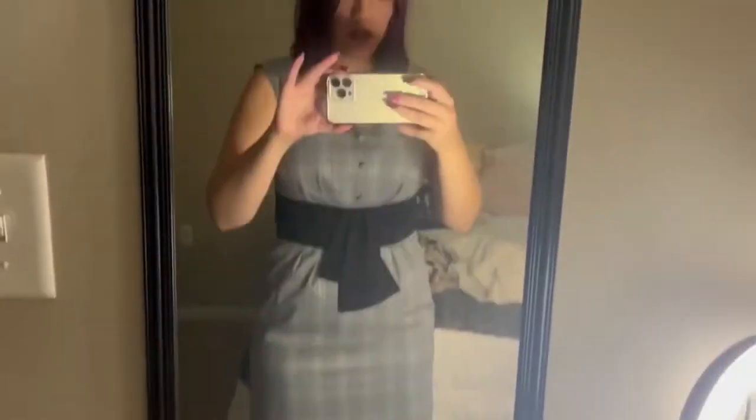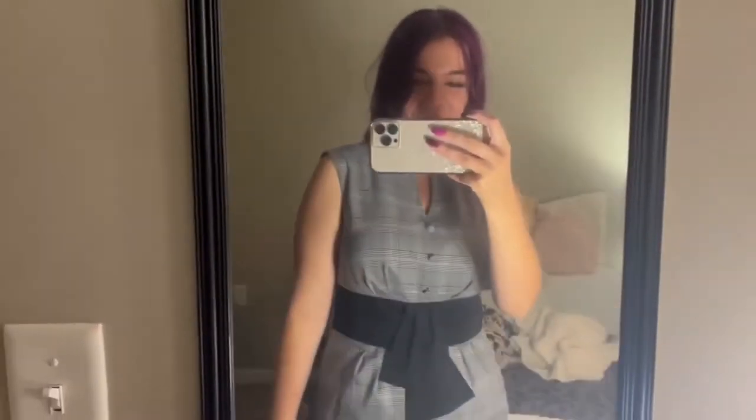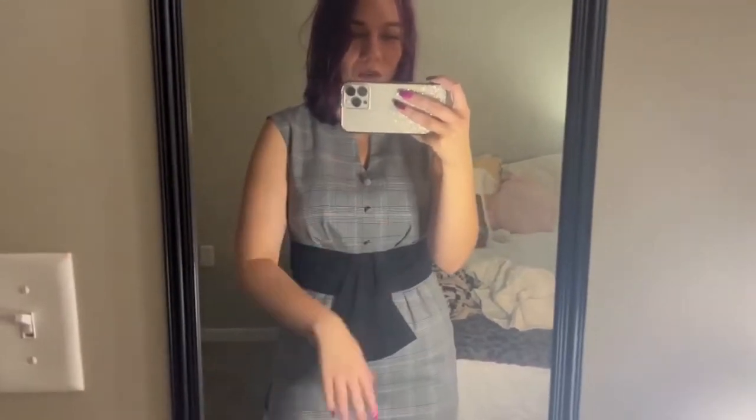So the first thing I got was this really cute office-y dress. I really like it. It shows off my figure, but it's modest. So that's why I like it. And it makes me feel all official. So that's super fun. I just feel like a CEO businesswoman, you know, walking away and doing her life.